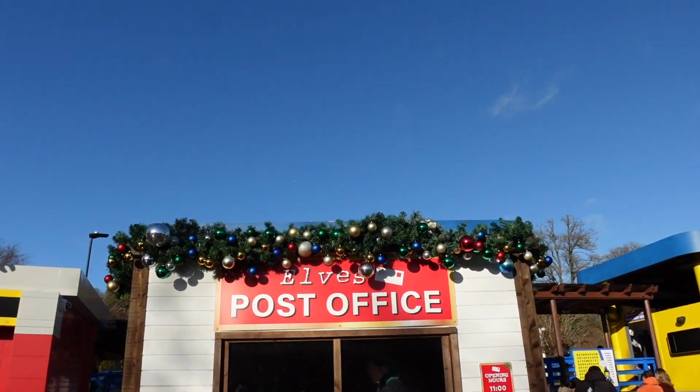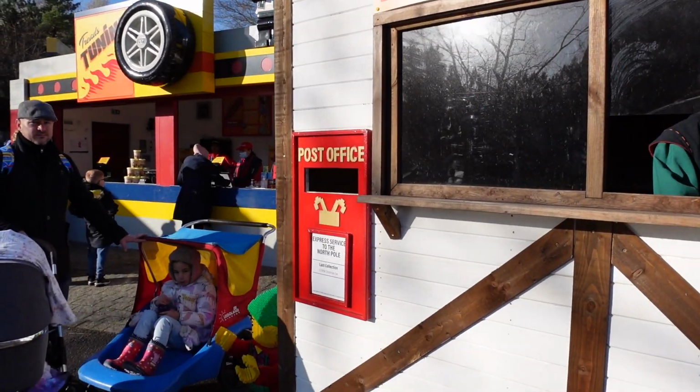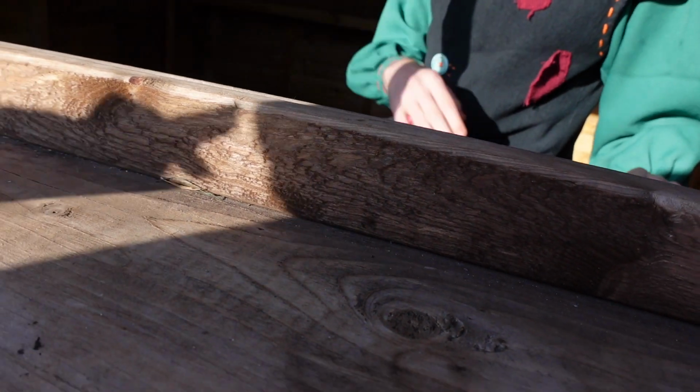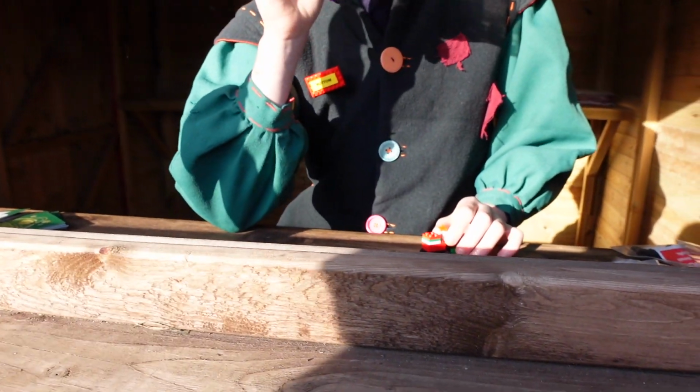So this is the Elves Post Office. It's open 10 AM till 5 PM each day. What do we do? Hiya! What have we got going? So essentially, if you've got your letter to post to Santa, you can post it just in there. Okay. We're giving away some free Lego trains today. I'm trying a slight twist.